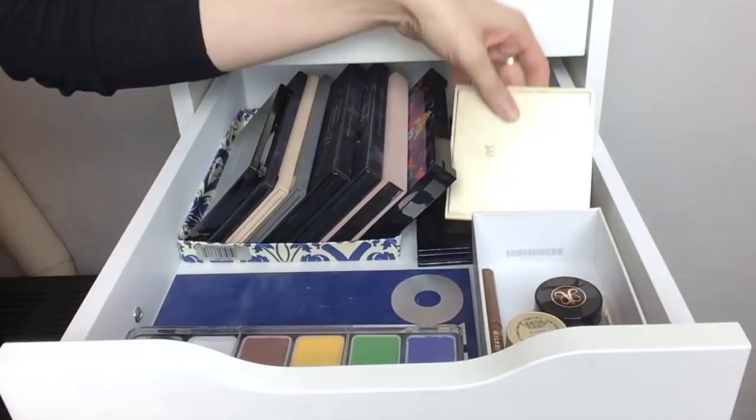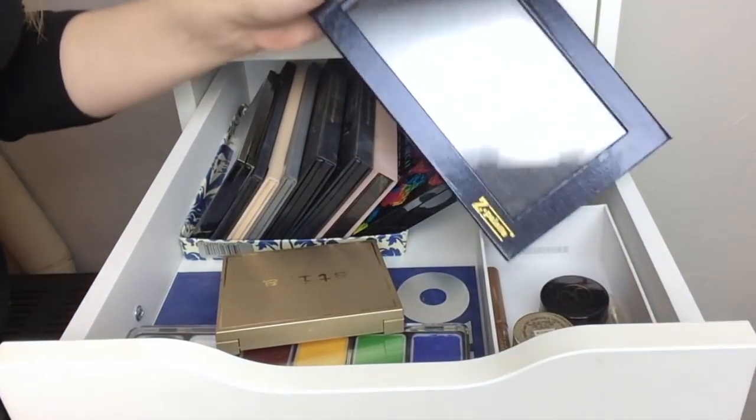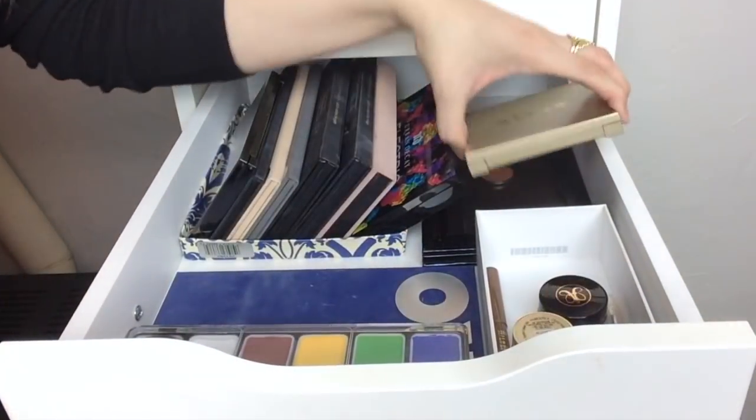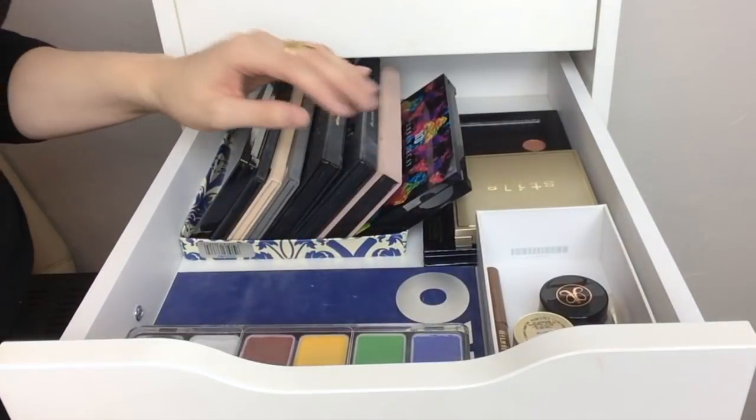And then I have the Stila Eyes Are the Window Soul palette, and then my 1Z palette with the 2 single shadows that I own. That's one thing I definitely want to buy more of, single shadows. Next year, once my no buy is over, I want to start buying more single shadows.